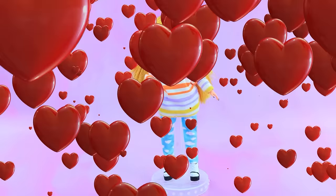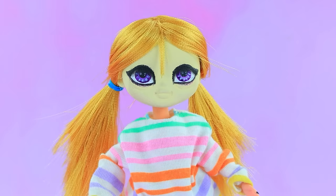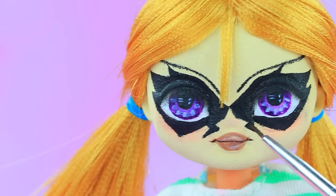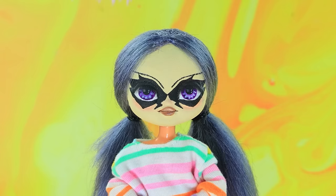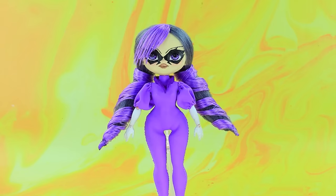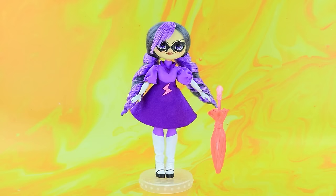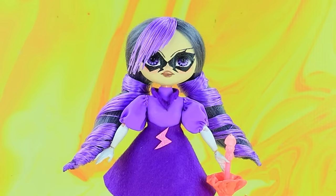Hello, little doll. Hello. Let's wash your face. Draw the eyes. Dark mask. Let's change the hair to gray. Lilac strands. Costume and matching colors. Puffy sleeves. Foam paper skirt. Little boots. Lightning and umbrella. The villain Stormy Weather is working on a plan.